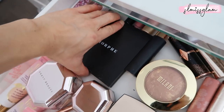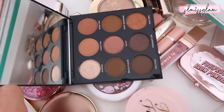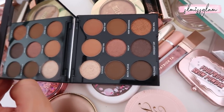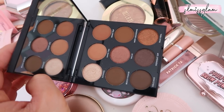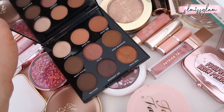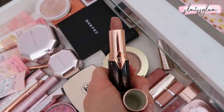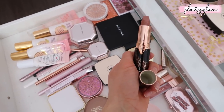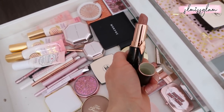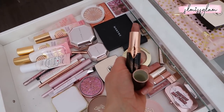Ooh, let's show you that. Look at that. And this is my very first Morphe palette, so I had to get the one that just had really nice neutral tone colors. And I actually got this off of IPSY's website. So really happy to score this, and so many pretty shades in here. If you were wondering what this lipstick color looked like, it is called Magic, and it's like a really nice nude, but I love Charlotte Tilbury for their packaging. I think they go all out, and it's just such nice looks. Packaging with the rose gold, so pretty.